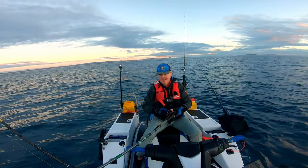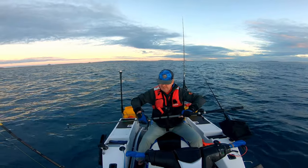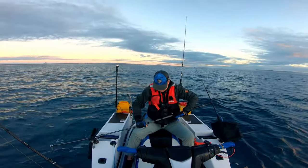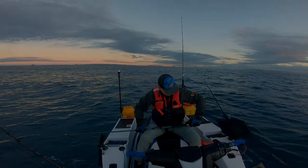So anyway, let's give it a go now. I've got slippery hands from handling fish. Oh, yep, it's stuck. Oh, geez, I hate that. It's just the cold weather, I think.